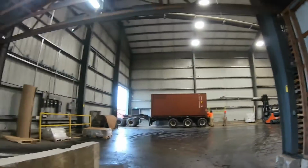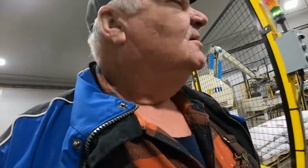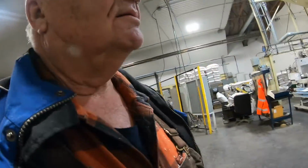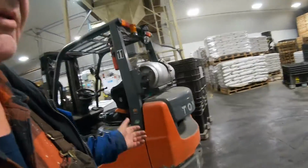And I've got, I think, one more lift truck, maybe 2 to find. And that'll be it for this video. They're just finishing off loading a bulk container. It is noisy in there. You can see what they use these trucks for, bringing bags up. There's always something going.